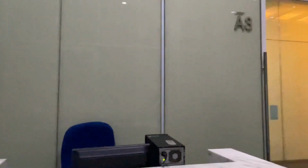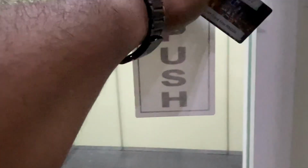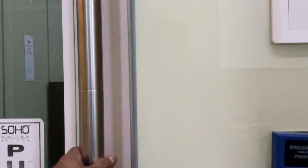This one is the lobby. There are 2 doors, for exit and for enter. Enter, scan card, push the door. Mailbox here. Exit, press button, push the door for exit.